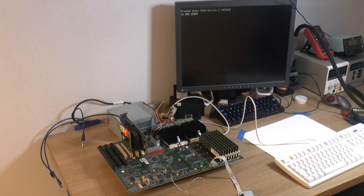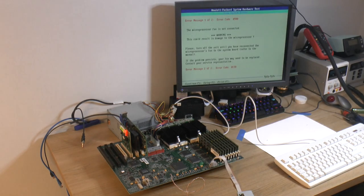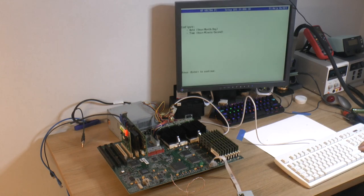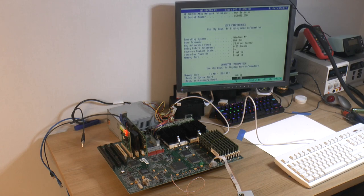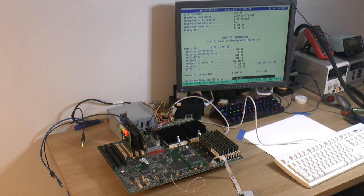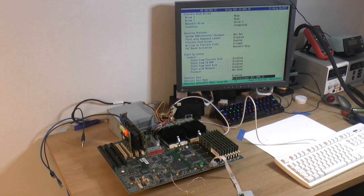So we have instant post, that's nice. Can't complain about that. Okay, it complains about the fan, the CPU fan not being connected, and that's fine. And let's see here, date, month, year, configure, press enter. Dual Pentium Pros 200, 256, 512 megs of RAM. I'm not gonna configure too much now, I just want to set the clock and so on and make sure it keeps its memory with the new CMOS battery installed.